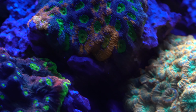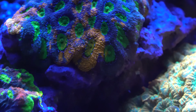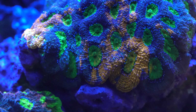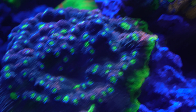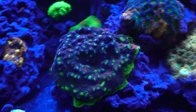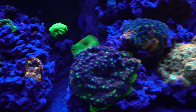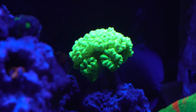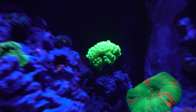These mushrooms are doing great. This guy's doing great, loving life. Maybe the camera will pick it up. It gets like some orange highlights in the green, which is pretty cool. Purple chalice is still growing, doing great. That candy cane coral is getting too much flow, but it's starting to look cool and fill up.